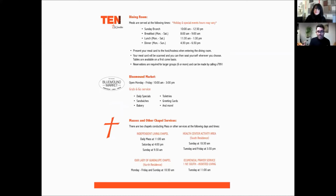So as Jackie mentioned, our roots are definitely Italian, but our food style is more American. It's a flair of Italian, of course, but we kind of want to pay homage to our past and our future. So listed on here are the times that the dining area is open and how to make a reservation and what that process looks like. Below that, we do have what's called our Blue Mound Market, which is our convenience store. So we have daily specials, sandwiches, toiletries, greeting cards, you name it. And that has actually changed as well. We are open 7 days a week. On here it says Monday through Friday, but it's actually 7 days a week now.